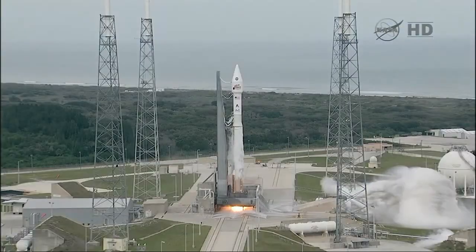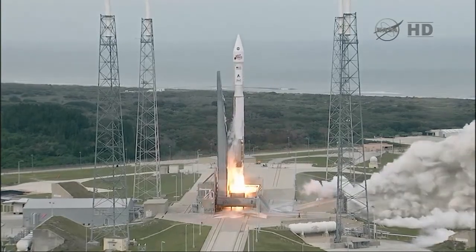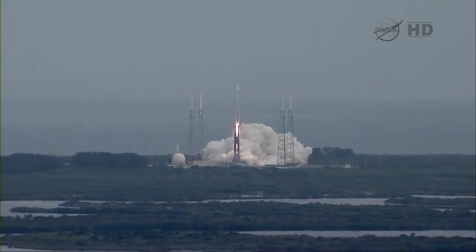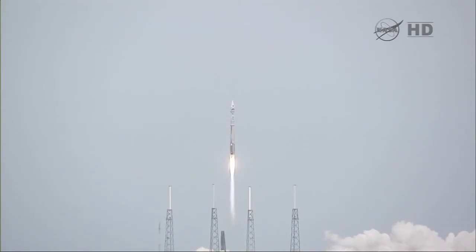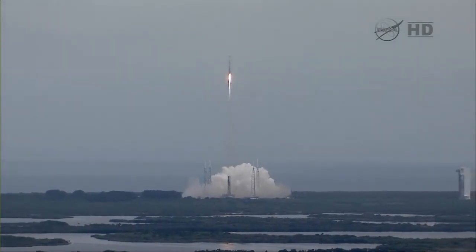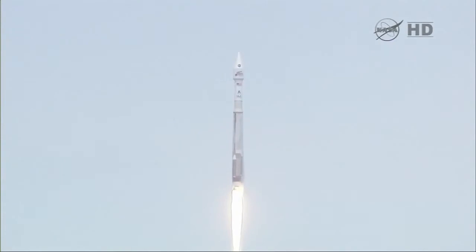Main engine start, ignition, and liftoff of the Atlas V with MAVEN, looking for clues about the evolution of Mars through its atmosphere. Control. Mark. Everything looking good. Still at 100% rated thrust on the RD-180. Vehicle rates are looking good. We do have roll program in, right as expected.